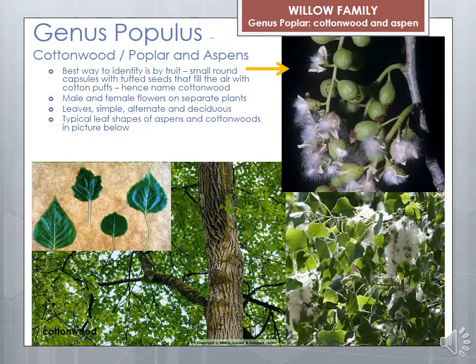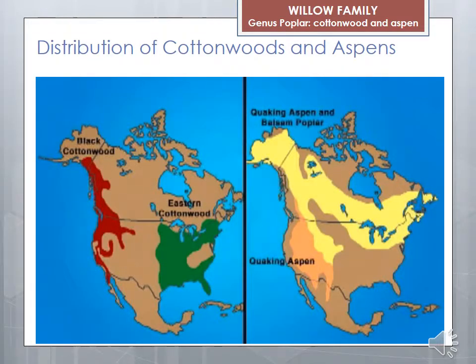They have male and female flowers on separate plants. Their leaves are, again, simple, alternate, and deciduous. Leaf shapes can vary, but they're typically sort of triangular shaped, as you see in the pictures below. Here's a map just to show you where the range of the different cottonwoods and aspens is. So you could have cottonwoods and aspens close by where you live. Both the cottonwood and the aspen could live in your area, assuming you're around Klamath Falls.